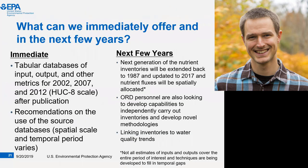So in terms of what we can offer in the next few years, immediately, if you're interested in any of these databases or this inventory, I'd be happy to point you in the right direction where you can download these databases, or if you want to just work with this HUC 8 data, I'd be happy to share. The nitrogen inventory is now freely available now that it's been published, and hopefully the phosphorus inventory at HUC 8 scale will be available soon after peer review. I can also, if you guys are interested in discussing these data sets more, provide recommendations for the use of the source databases that made these inventories.